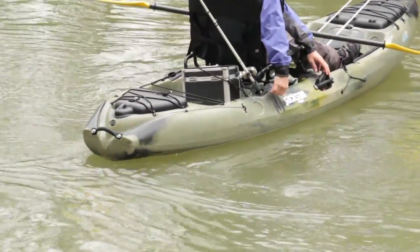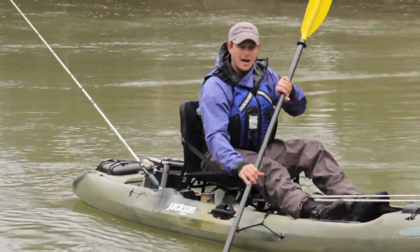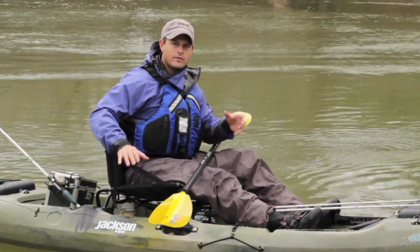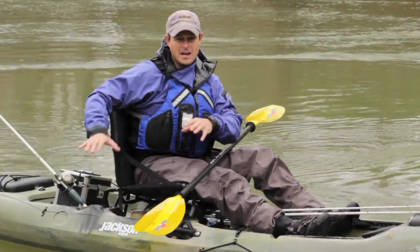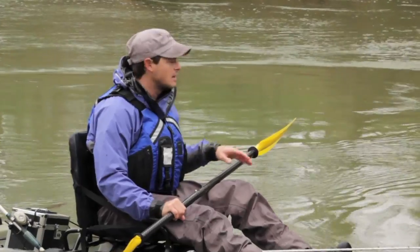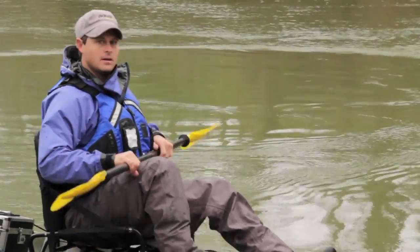All right. I'm gonna slow down. This is a good spot. So what I've done is I've deployed my drag chain. That's gonna actually contact the bottom of the river, lake, pond, wherever you are. It's gonna slow you down. It can act like an anchor if you let more line out, or it can just simply slow you down so you can fish that area you want to hit a little bit longer. So let's give it a shot.